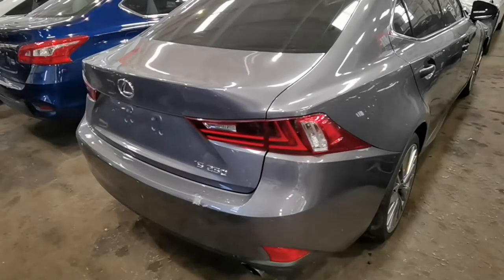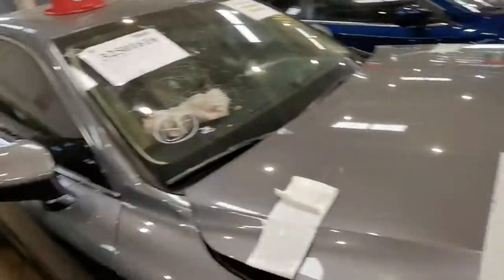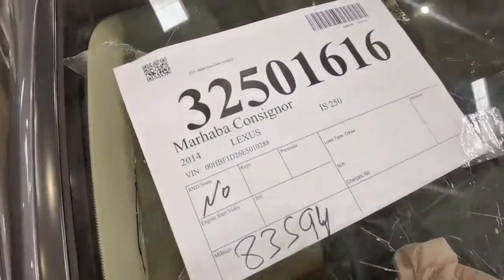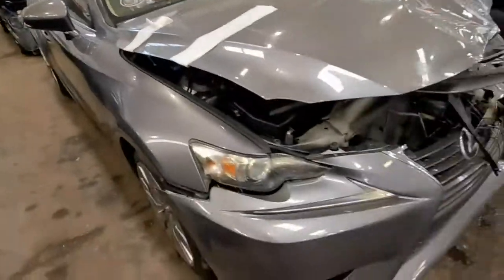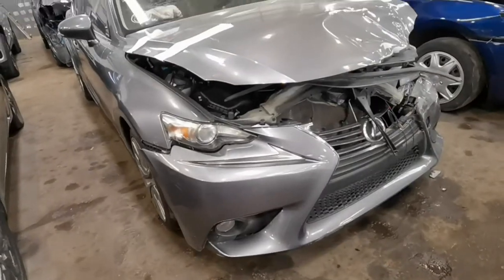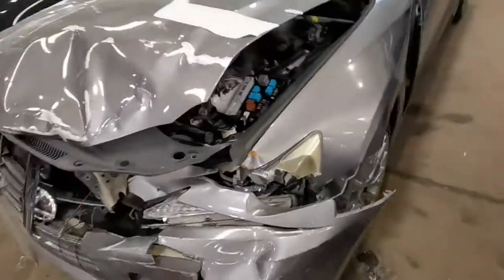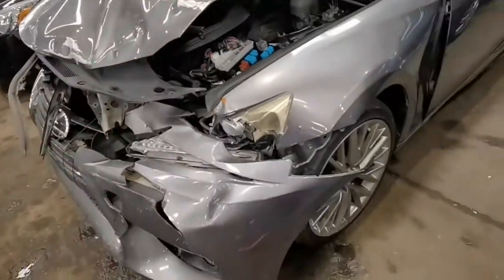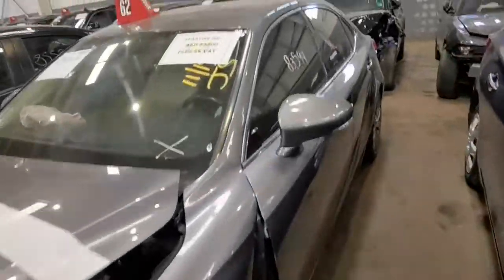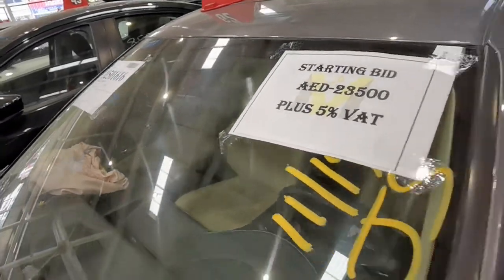This is Lexus IS250. This is the car look. And here is car description, 2014 model. Have accident, front glass, one screen broken, and this accident. Chassis are okay, small damage. Engine also okay, no problem. This is 23,500 starting with Lexus 2014 model.